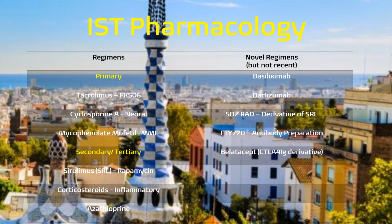And in some documented cases, there have been comparisons between the utilization of MMF and azathioprine as secondary or tertiary agents with a primary agent, thus CSA and tacrolimus. Azathioprine and mycophenolate, in parts of clinical practice today, would not be utilized together.